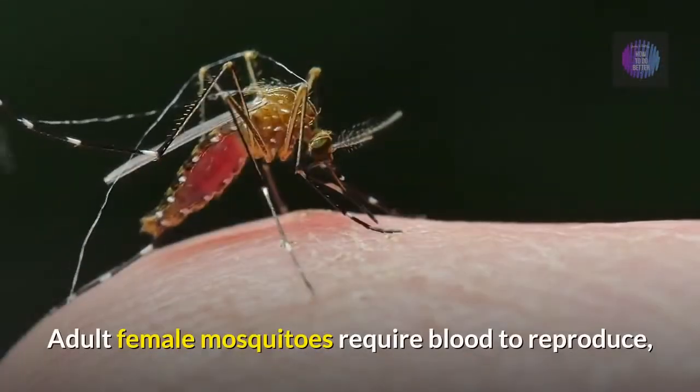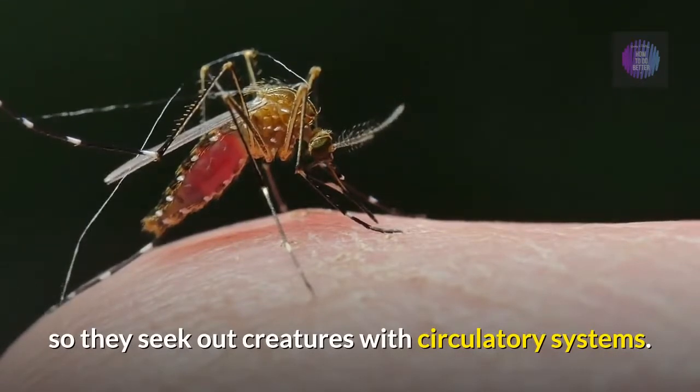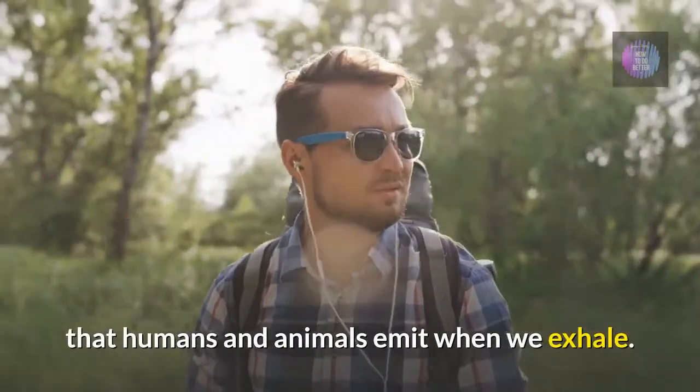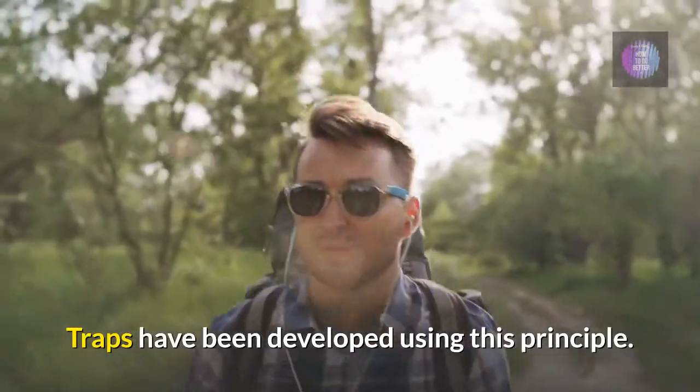Adult female mosquitoes require blood to reproduce, so they seek out creatures with circulatory systems. Their quest is enabled by the fact they are attracted to the signature of carbon dioxide that humans and animals emit when we exhale. Traps have been developed using this principle.